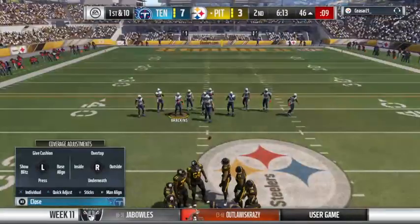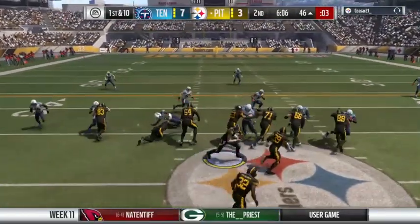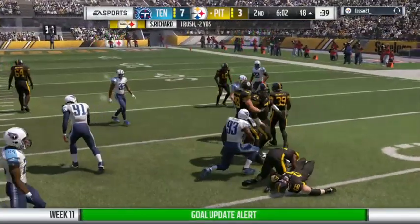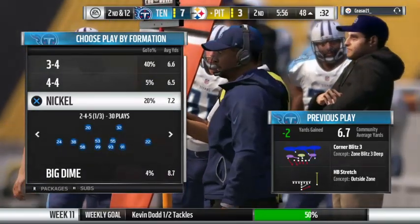So here we go, first and 10 now. And on the ground they go with a running back. And they go backwards here, losing yardage back at the 48-yard line. It's a loss of two there, bringing up second down.